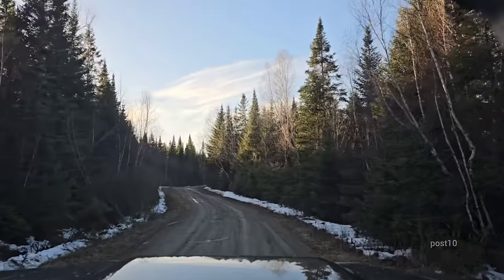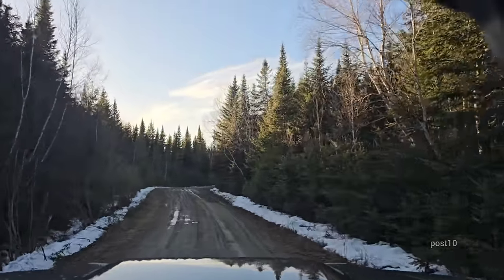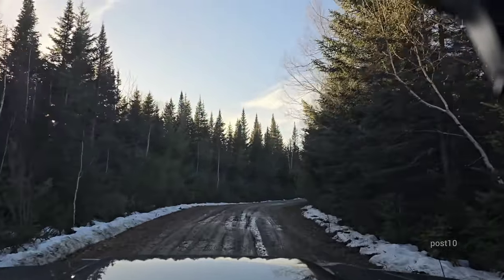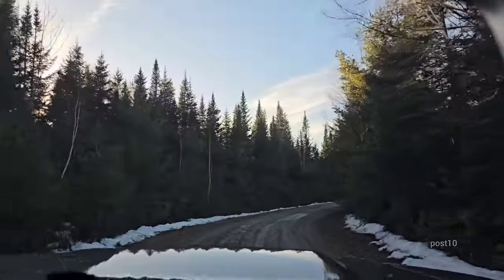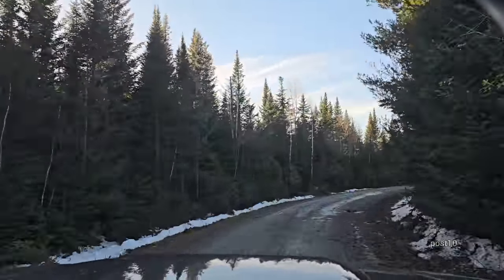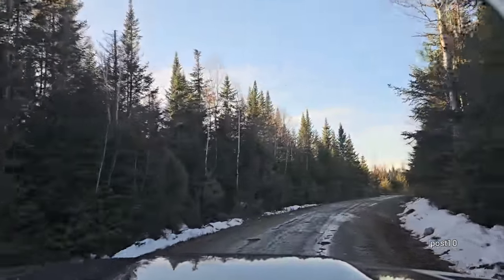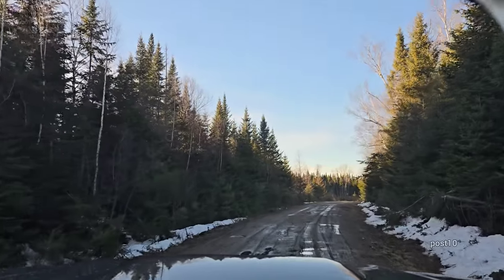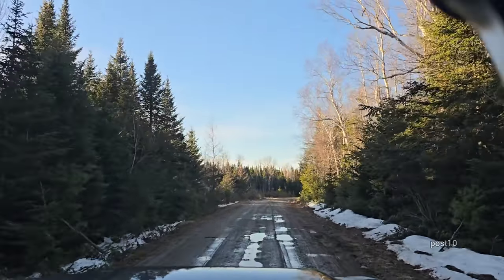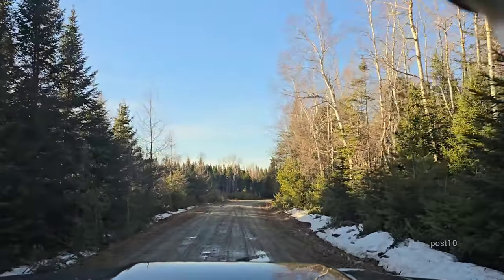And now that the sun's starting to go down, who knows? We might see a moose on days like this when it's starting to get warmer out. I know we're not in spring yet. It's only March. But these warmer days are what moose like. Moose seem to be most active on nice early spring days when it starts to thaw out.